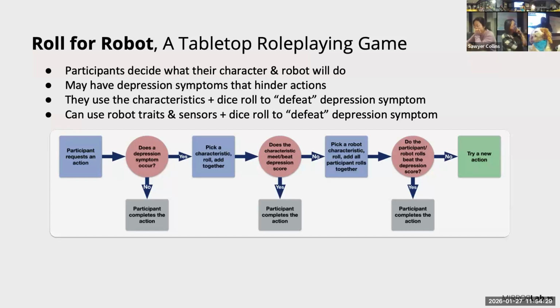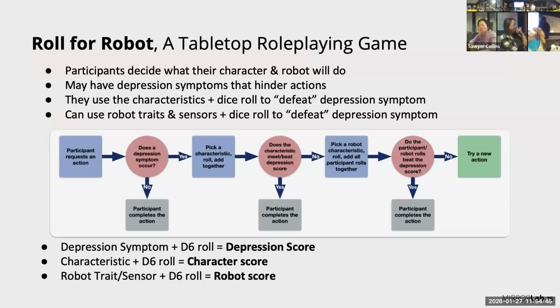So if it does, then the participant completes that action. If no, this is where I start to say, okay, how can your robot support you in completing this action, right? What aspect of your robot that you've designed actually supports you in overcoming this depression, right? And then over here, we have the end.